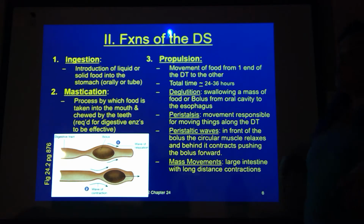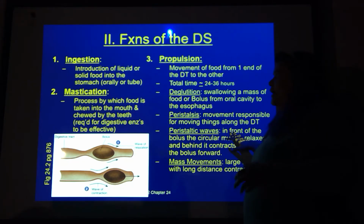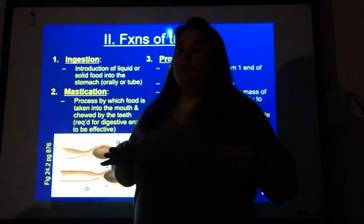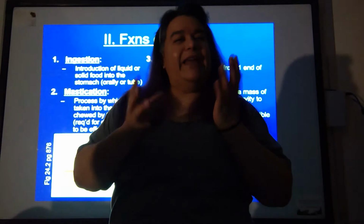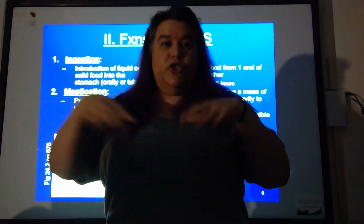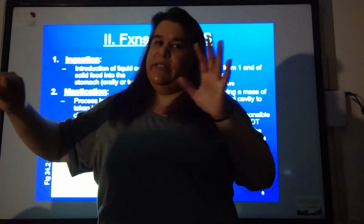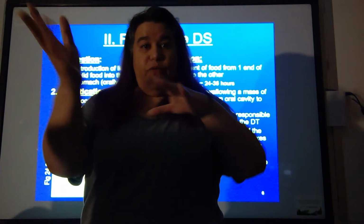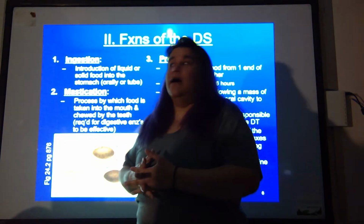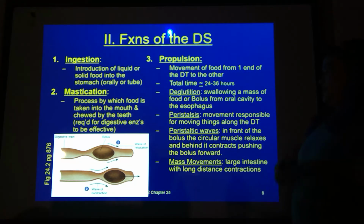Peristalsis is responsible for moving things along the digestive tract. So you've got kind of the same thing, except it's squeezing and moving. So let's say your intestines, you've got that kind of squeeze and move, squeeze and move, going through the tubing of your intestine. So that's peristalsis. Peristaltic waves.